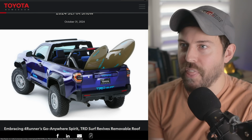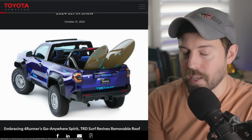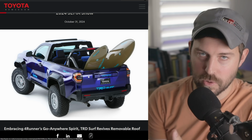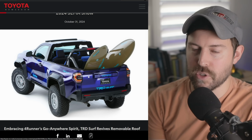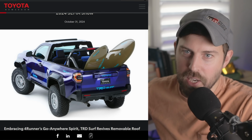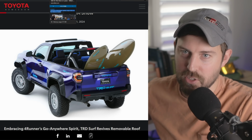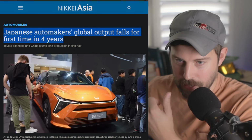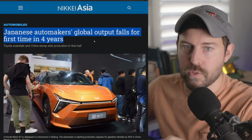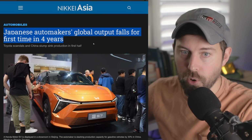It would probably, at that point, be a pickup truck, and it would have to be hit with the chicken tax, which increases the import tax an additional 25%. It's a heartbreak. It's Heartbreak Hotel. We need to keep moving before I just start crying, because I know we're not going to get anything like that. So Japanese automakers' global output falls for first time in 4 years.